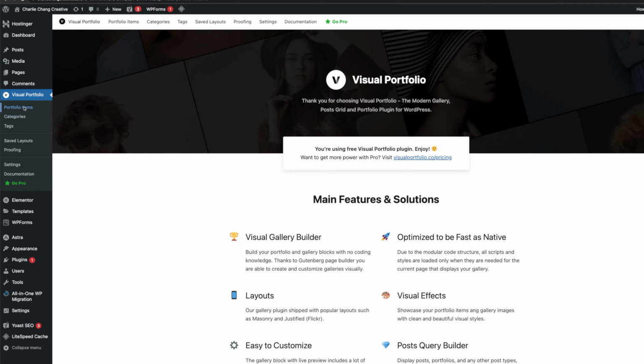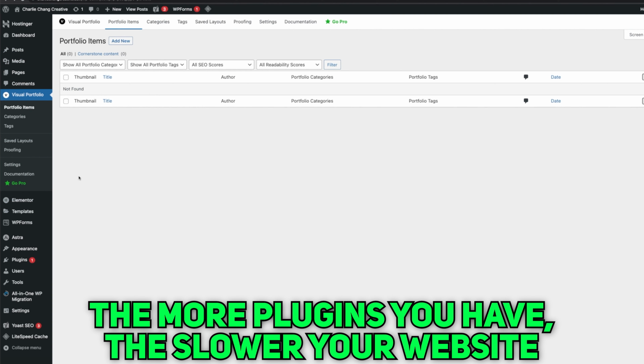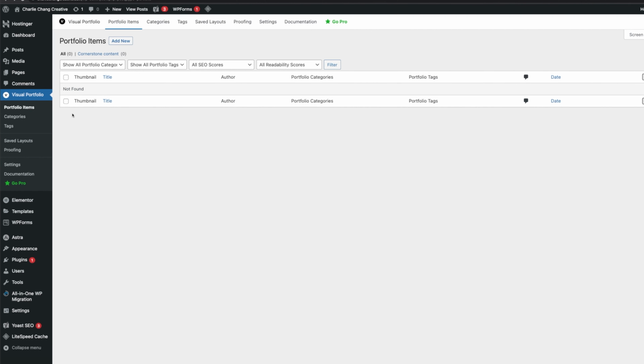What we can then do is go here to portfolio items, and we can click add new right here. I'm not going to get into how to use this in this video, but just know that you guys can install as many plugins as you want. However, I will say that the more plugins you have, the slower your website is going to be. But just know that you can pretty much do anything you want because there's going to be a plugin that exists for that specific purpose.